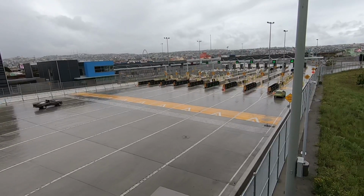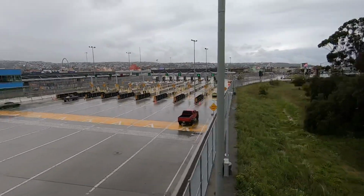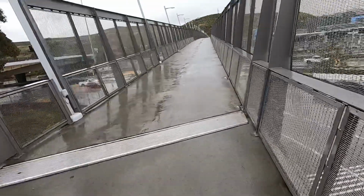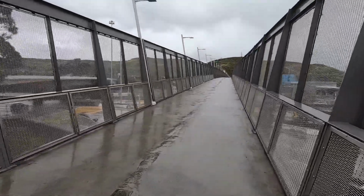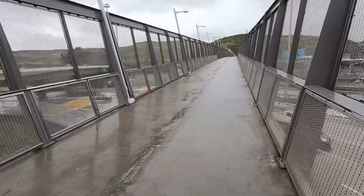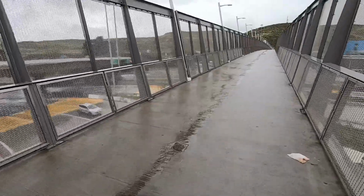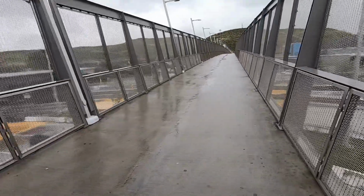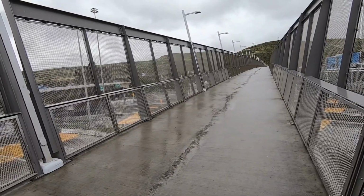And as you can see on the far end there, that red building, that is the infamous Hong Kong Gentlemen's Club. That is Tijuana's red light district. That's just to give you an idea of how close we are to the border of Mexico. It's right there. So from this bridge, you can really see a little bit of Tijuana.